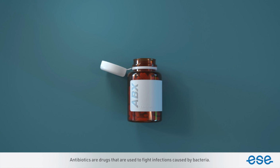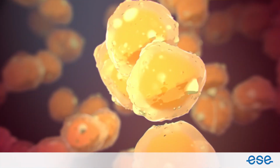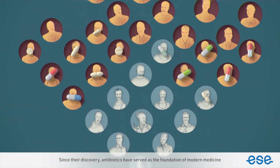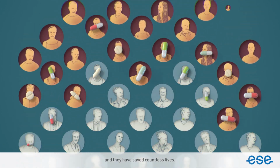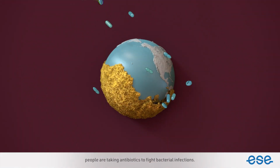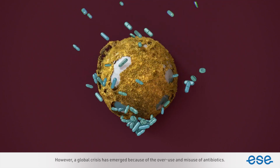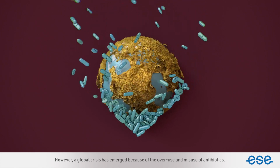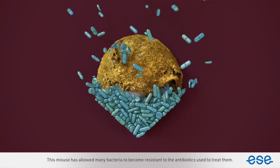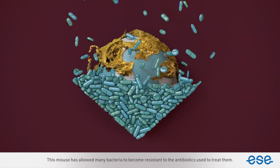Antibiotics are drugs that are used to fight infections caused by bacteria. Since their discovery, antibiotics have served as the foundation of modern medicine, and they have saved countless lives. Indeed, every day throughout the world, people are taking antibiotics to fight bacterial infections. However, a global crisis has emerged because of the overuse and misuse of antibiotics. This misuse has allowed many bacteria to become resistant to the antibiotics used to treat them.